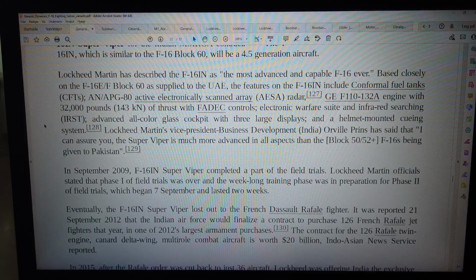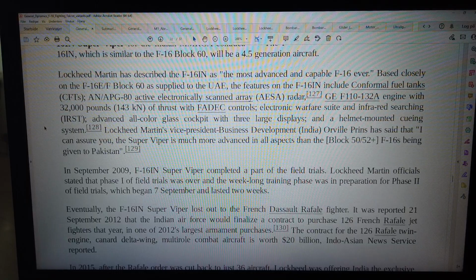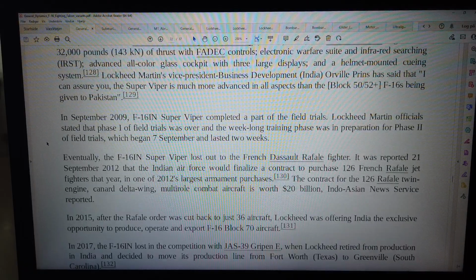Lockheed Martin's Vice President Business Development, India, Phil Prince, has said, "I can assure you, the Super Viper is much more advanced in all aspects than the Block 50/52 plus F-16s being given to Pakistan."